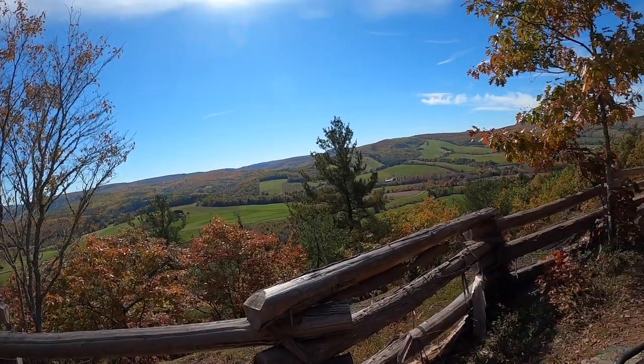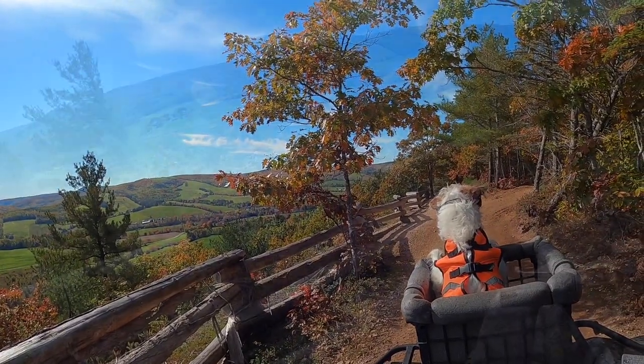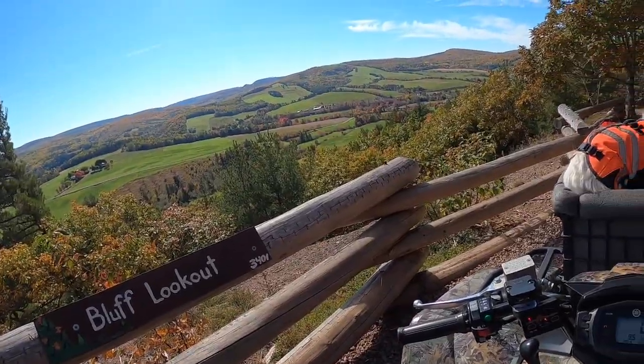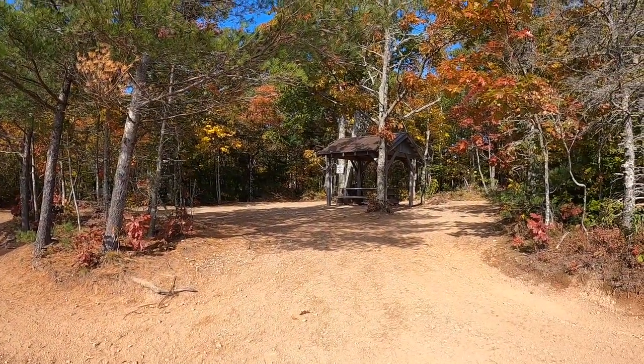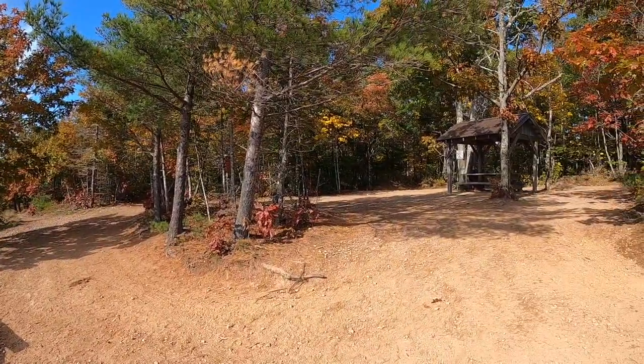I don't think anything really needs to be said about this view. Alright, this is the Bluff Lookout, trail 3401. You got a nice little picnic area right over there. There's never garbage, it's really nice to see.